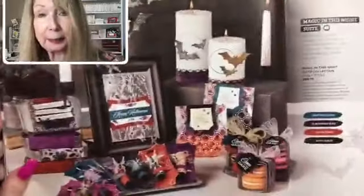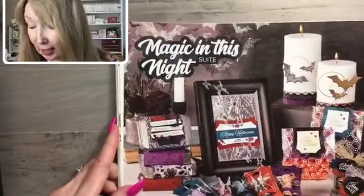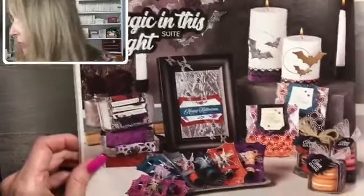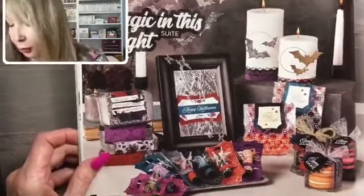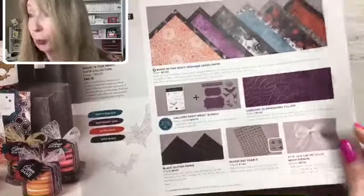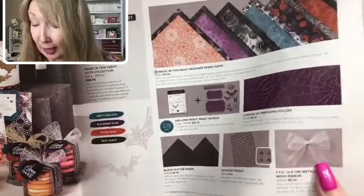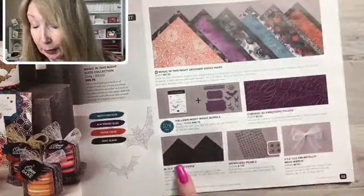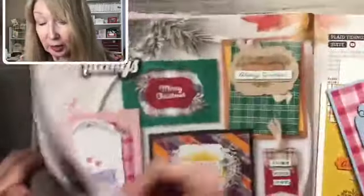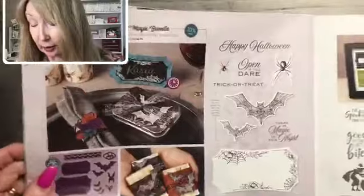Now we're into Halloween, and there is a lot here this year. Lots of gorgeous colors. I'm personally not really into Halloween, but if you are, this is the year for you. Look at this neat embossing folder. The ribbon, I don't even have the ribbon, but I'm anxious to get it. Metallic mesh, black glimmer paper, iridescent pearls. Oh my gosh.